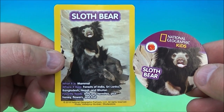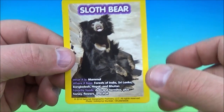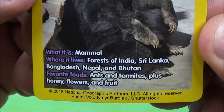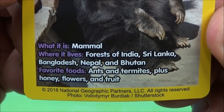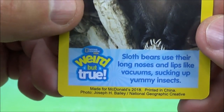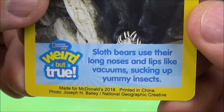And next up at number 9 is the sloth bear. Wow, look at this guy! That's great. And here's the collectible card. What it is: a mammal. Where it lives: forests of India, Sri Lanka, Bangladesh, Nepal, and Bhutan. Favorite foods: ants and termites, plus honey, flowers, and fruit. Wow. And weird but true, sloth bears use their long noses and lips like vacuums, sucking up yummy insects.